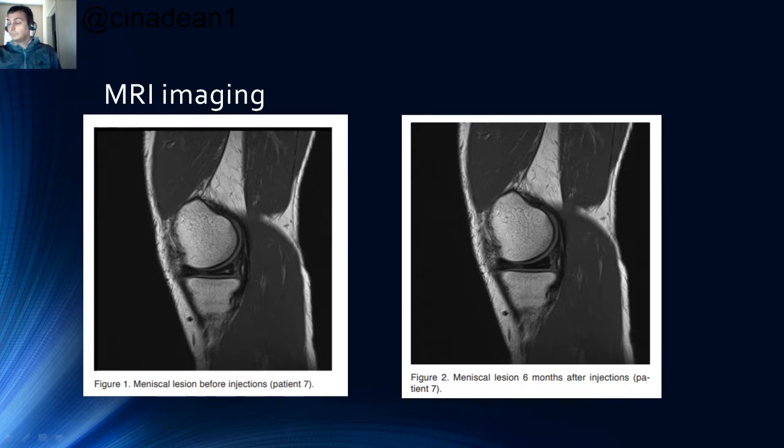Without getting into the very nitty-gritty of MRI anatomy and imaging, which again is a talk of its own, there was improvement in the way the MRI was read. So basically, they went from having a much more serious injury, or not, well, I wouldn't say injury, but the read was much more intense, and then it looked like it kind of resolved after the injection, which was reassuring.